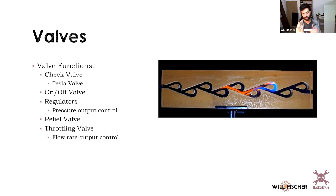Whereas it expands and contracts, it can only push in one direction, which is cool. So a check valve, like a diode, allows flow in one direction and restricts it in the other direction. You also have on-off valves. That is just flow or not flow.